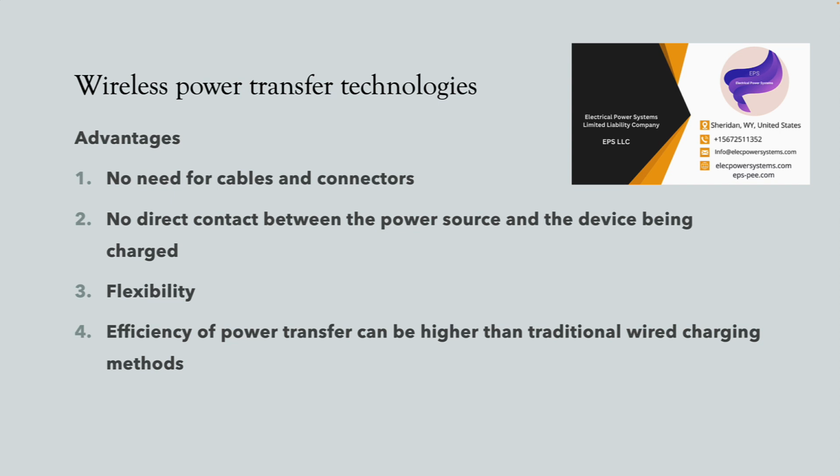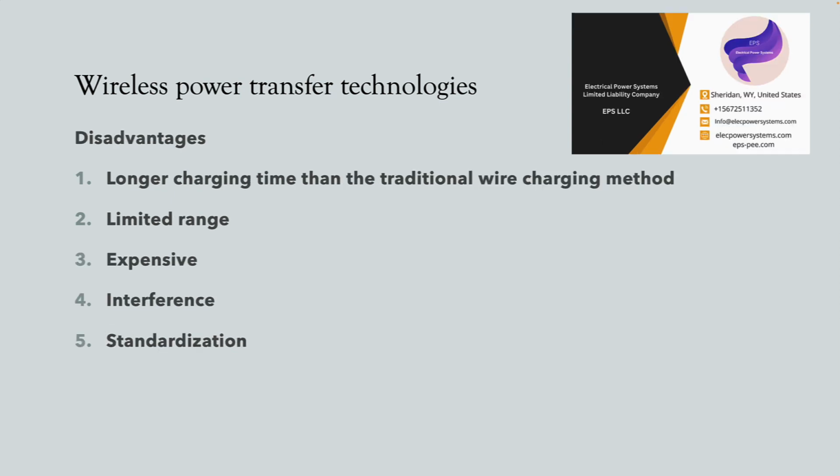Flexibility. Wireless power transmission can be used to charge devices in hard-to-reach places, such as inside sealed electronic devices. Durability. Wireless power transmission eliminates the wear and tear on charging cables and connectors, which can wear out over time and need to be replaced. Efficiency. With some wireless power transmission technologies, such as magnetic resonance, the efficiency of power transfer can be higher than with traditional wired charging methods.